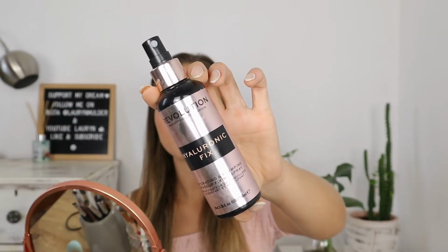Okay, so the next step, which I know a lot of people don't do, but it kind of works for me. The setting spray that I like to use is this Revolution Hyaluronic Fix. It is the hydrating and plumping makeup fixing spray. So normally you wait until the very end, but because my actual skin is done, I like to spray it immediately so that I don't wait until the end of my makeup and then it's been a while already.